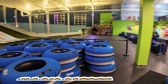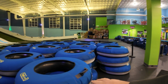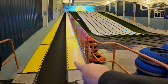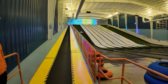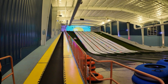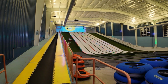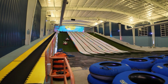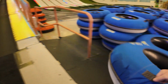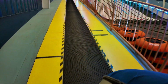So what happens is once you pay, come in and get your wristband, you're gonna come on over and grab yourself one of the tubes, and then you're gonna go up the magic carpet right here all the way to the top. That's one of the best things about this. In real life, you would have to slide down and then walk back up the hill. You don't have to do that here. You could just take the magic carpet from the bottom to the top. So we're gonna do that right now. I'm gonna go ahead and grab my tube. We're gonna pull it on over, and we're gonna, whoa.